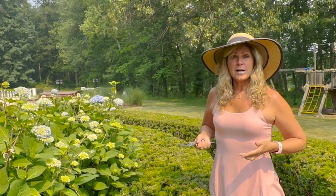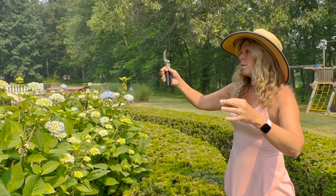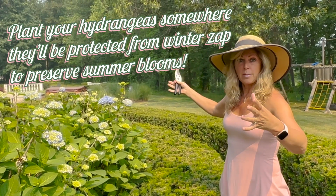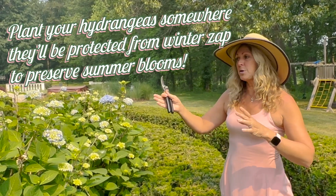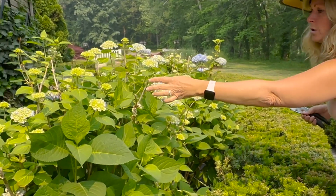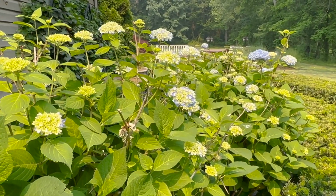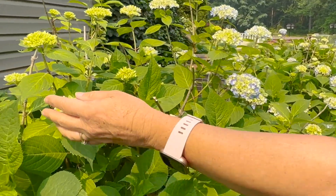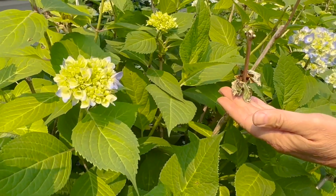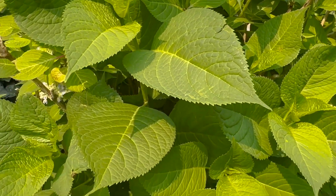So it's a really great idea to try to plant them in a place where they're protected, either by a shed or a barn or some extra trees or some other giant shrubs, because it will really help keep those little tiny blooms that are forming on that old wood. It'll protect them from the winter temperatures, it'll protect them from the wind, and it will give them a better chance of looking like this in spring instead of looking like this from getting beat up from all those cold temps. So that was a really good thing that happened here in this part of the yard.